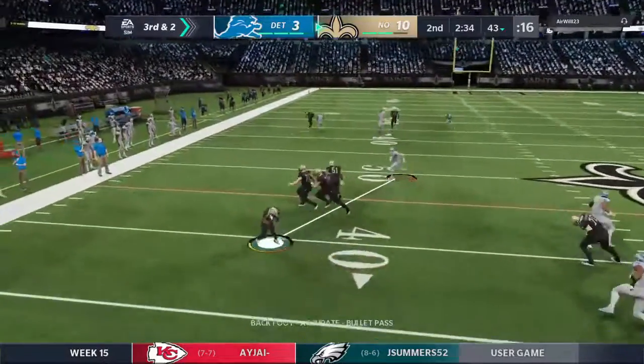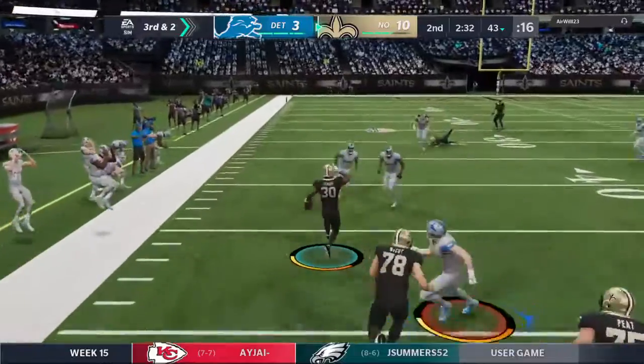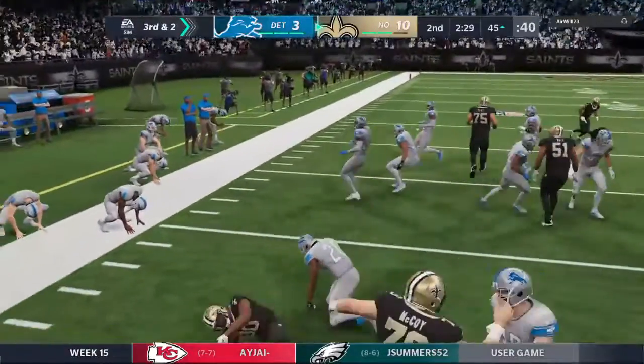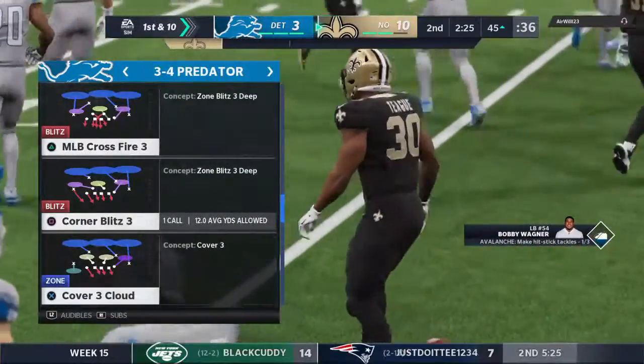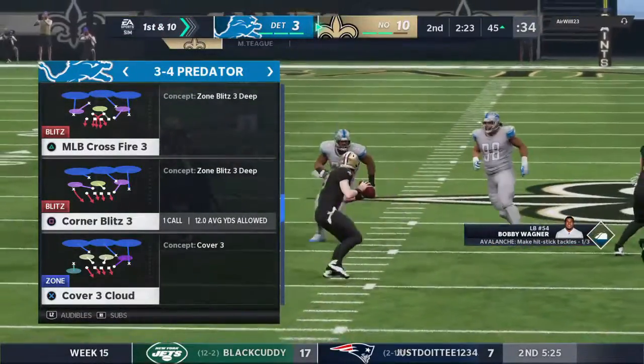Breeze looking to throw on 3rd and 2. Now they set up the screen. That's complete. And he'll be corralled out across midfield down to the 45. 12 yards there, good for a Saints first down.